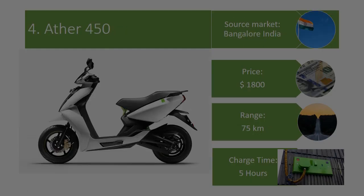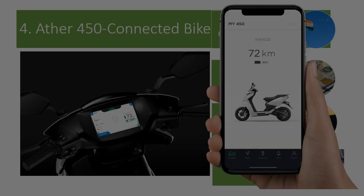The one that's really causing waves in India is the Ather 450. They have called it the Tesla of electric bikes. It's stunning, as you can see. It comes in at a decent price of $1,800 and a good range of 75 kilometers, and you can charge it in 5 hours. It is a smart connected scooter, so you have an app giving you all the diagnostics, your driving habits, the range, charging, and all of that information right on your smartphone. It's pretty good and pretty advanced. Even the Chinese version, the new U series, is also a smart scooter with the same apps.